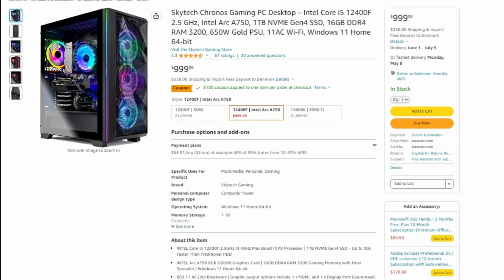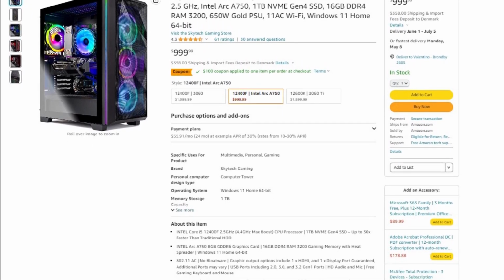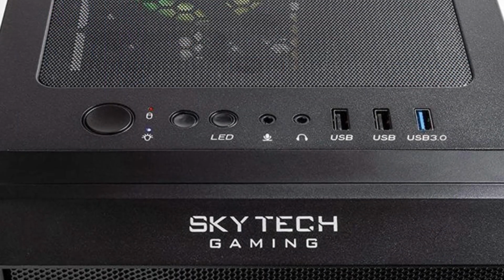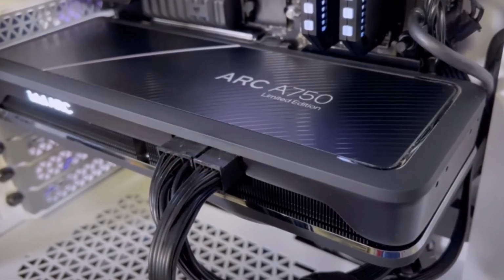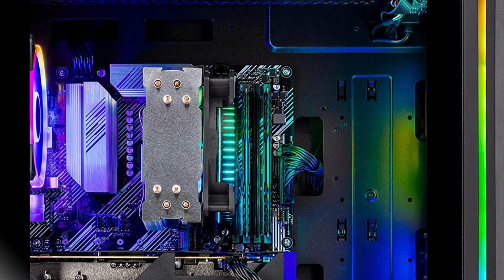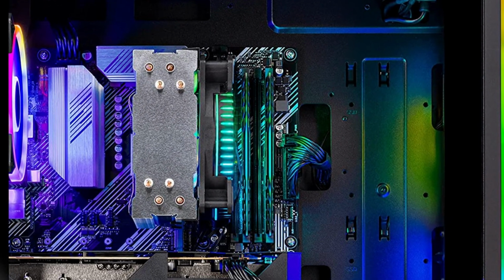With the next one, we have the Chronos from Amazon. This one is $1,000, but it has a $100 coupon code. The total price for this system is $900. It looks amazing, honestly. It has really good airflow, and you get the i5 12400F and the Intel Arc A750. You get 1TB of Gen 4 SSD and 16 gigs of RAM. Basically, you're going to get a really good 1080p gaming performance and a really complete gaming PC.